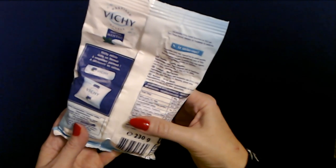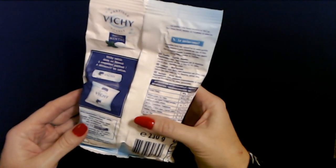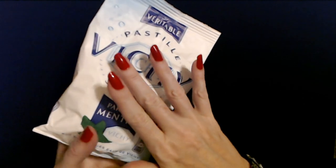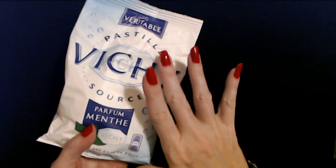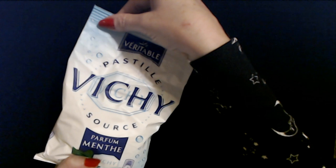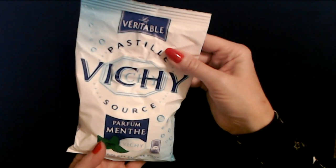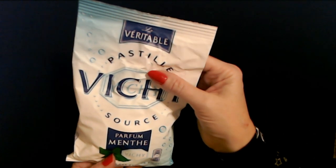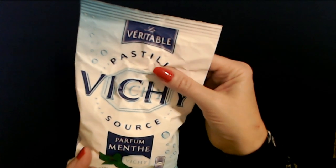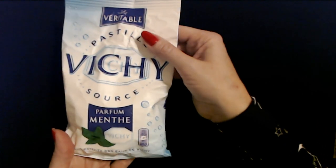Well, that package is nice and crinkly. I do like that. That is very lovely. Sealed right up here, you see, like this. Oh, these will be lovely. I love minty stuff in the winter time. I don't know why, I just do. So these are going to be awesome.